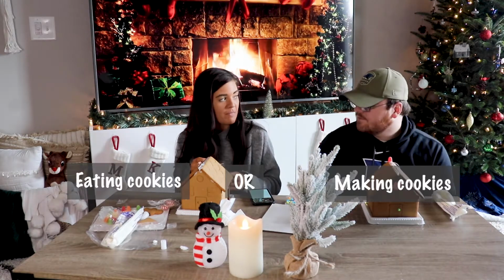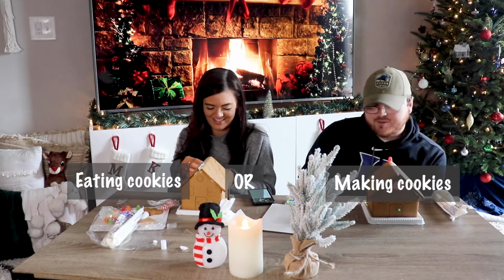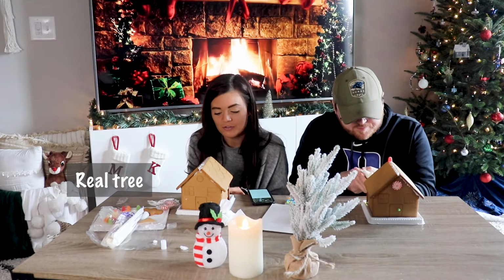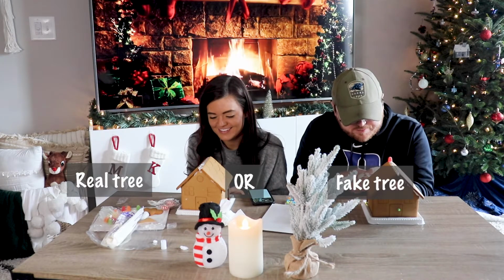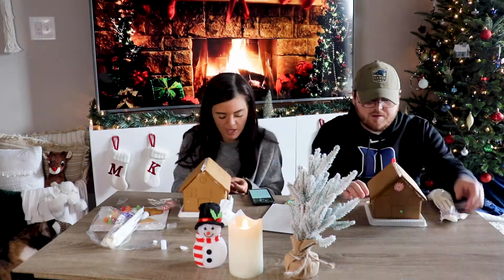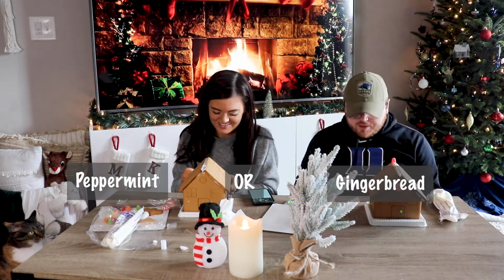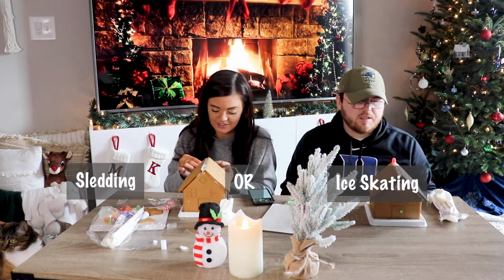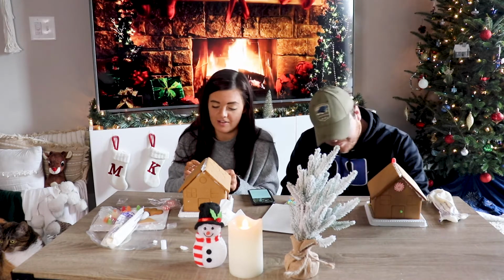Eating cookies or making cookies? He's eating cookies. Me too. This next one's pretty redundant to ask you. Real tree or fake tree? Real tree. I don't really care as long as I have a tree. Peppermint or gingerbread? Gingerbread for me. Gingerbread, yeah. Sledding or ice skating? Sledding. Me too. I cannot skate to save my life.